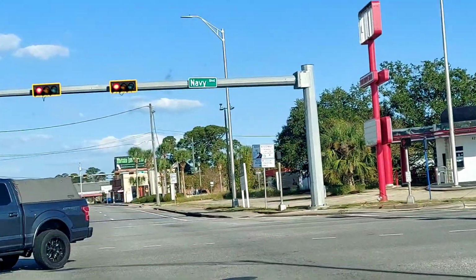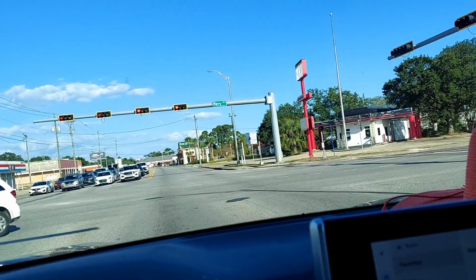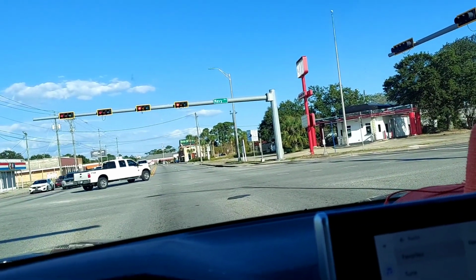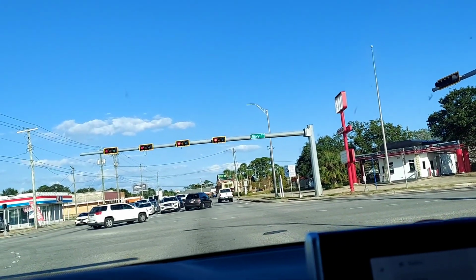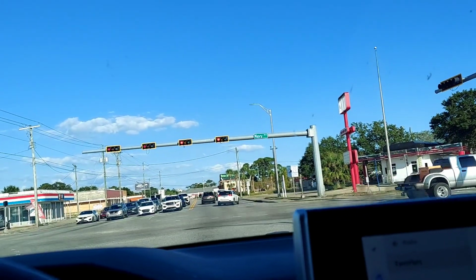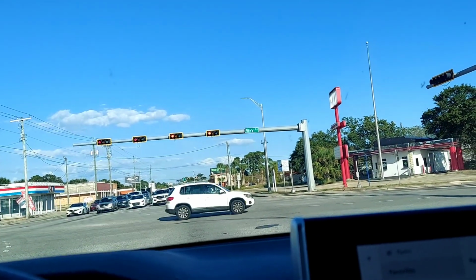What's that? How many miles per gallon? Navy Boulevard. Do what now? It probably gets like 10 miles a gallon. 10 miles in a gallon. Yeah. Somebody's smoking. Boy. That truck that went by.